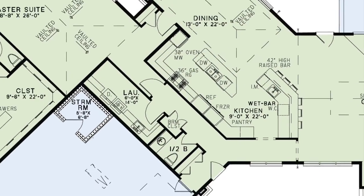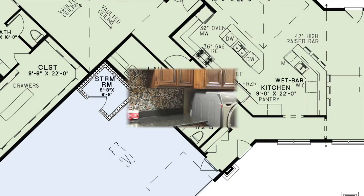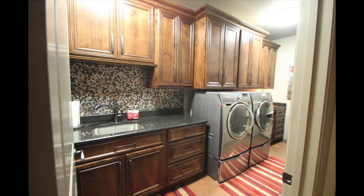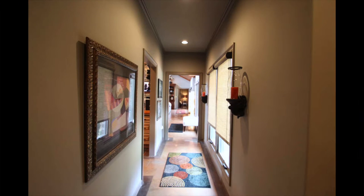An oversized laundry room is suited with enough counter space and upper cabinets. Just down the hall is a remarkable master suite showcasing a phenomenal vaulted ceiling and a wall of windows with French doors. This master bedroom allows for large furniture and features a cozy sitting area with a gas fireplace.